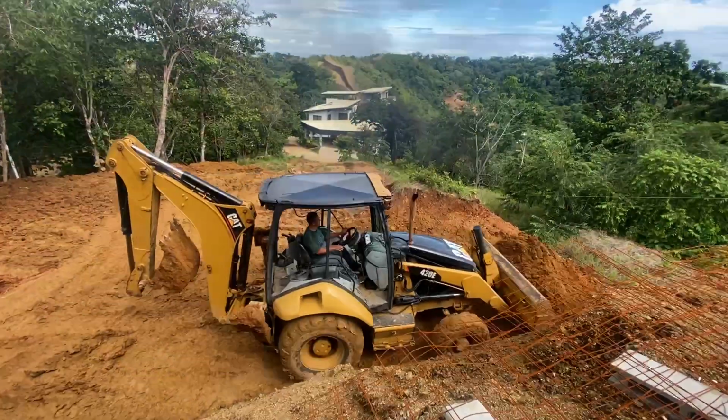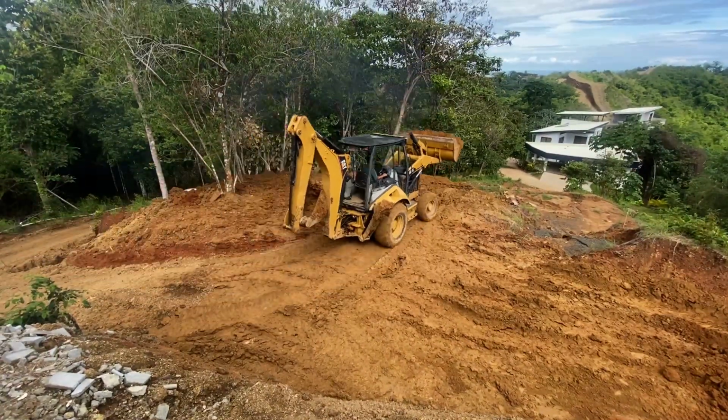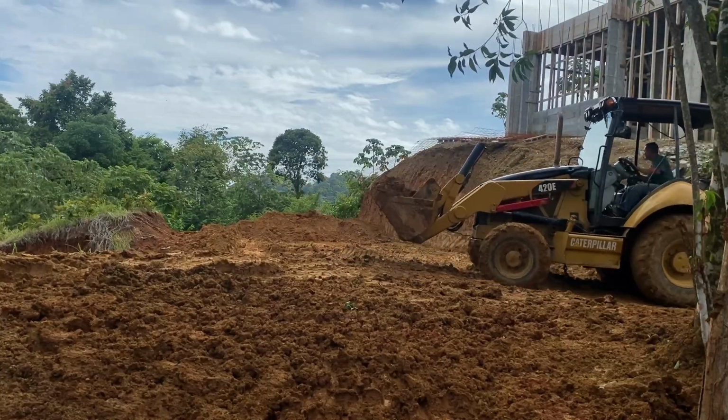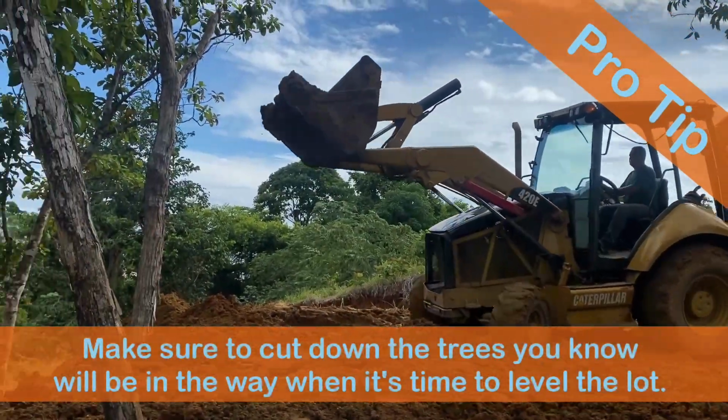Slowly but surely, the lot is looking better. But since we have a few trees in the way, it is causing the tractor operator to move a little slower so he can get around the trees in order to dump the excess dirt.